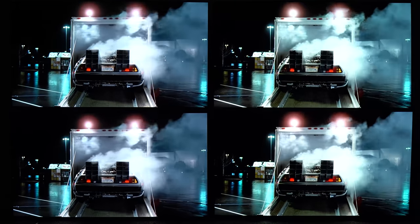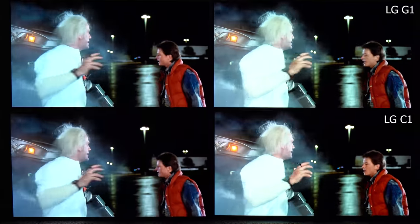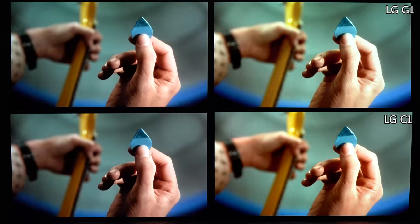So can you tell which is which? Back to the Future really makes it easy to see some of this stuff. First, the white lab coat on Doc Brown is clearly brighter on the LGs to the right, and the LG C1 on the bottom right seems to be the brightest to me in much of the SDR content, though at times the G1 above it looks similarly bright.